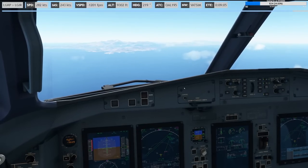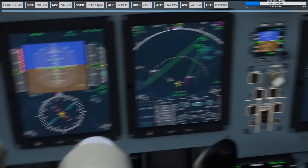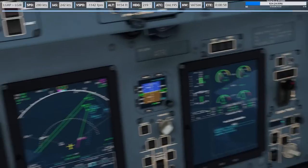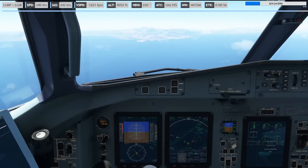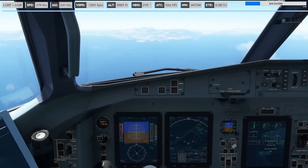Sure thing. Hello. Okay, let's finish up the descent checks. DH MDA is 1100, set and checked. Arrival briefing performed, descent check was complete. Sanex 85 Mike Uniform, descend 3000 feet, turn right heading 120 degrees. Opinion on the Dash 7? Haven't used it, can't give you an opinion, sorry.